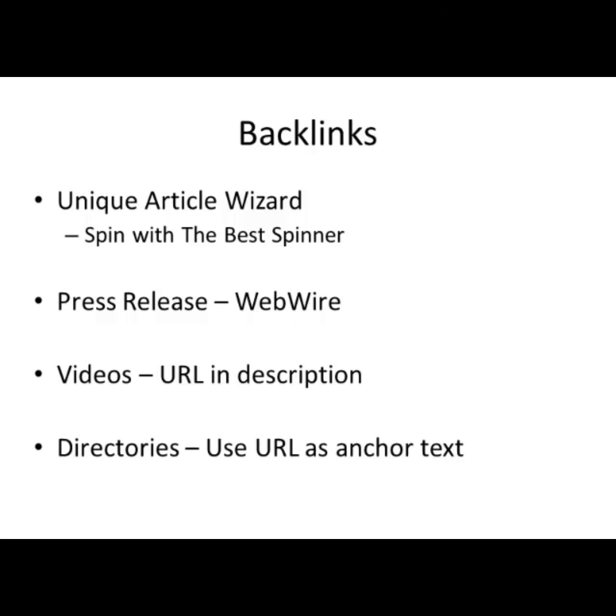Same thing with directories. An easy way to go out and use those is on Fiverr. Very easy to find somebody on there to do them for $5, and they'll submit them to directories. There are also tools out there, but nowadays with Fiverr, really the easiest to use. And that is all you need to be doing for backlinking.